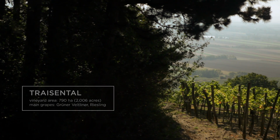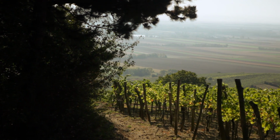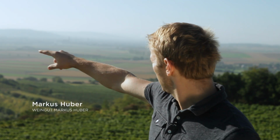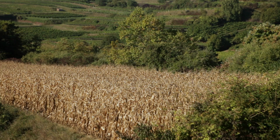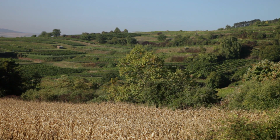Traisental is one of the smallest growing areas in Austria, and it's the closest one to the Alps, so it's a really cool growing climate. You can see we are so close to the last mountains of the Alps. You can see it here at the back of the skyline. This is about 30 miles away. We almost always have a light breeze going on, the whole year.